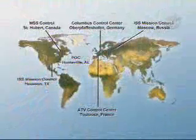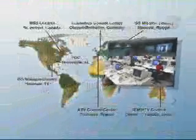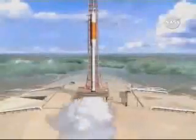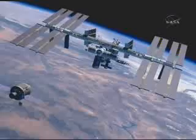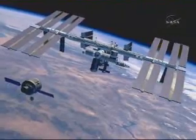And a second control center in Toulouse, France to control the flights of the automated transfer vehicles. And JAXA control teams at the Tsukuba Space Center north of Tokyo, overseeing science operations in Kibo and the flights of the H-2 transfer ships. Although the space shuttles will be retired by 2010, the International Space Station will be the destination for the first flights of the next generation American spaceship, Orion.